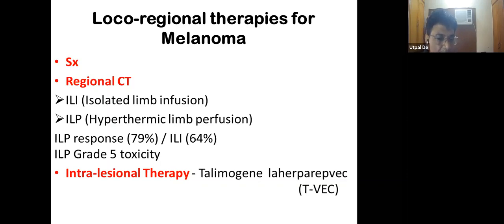In isolated limb infusion, actually, the same thing is followed, but then a higher temperature is not used, and the infusion rate is very slow. Now, if you see the response rate, you find that the response for isolated limb perfusion is much higher than the isolated limb infusion, which is only 64%.